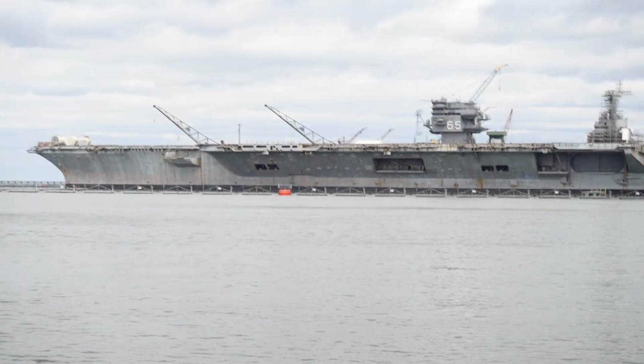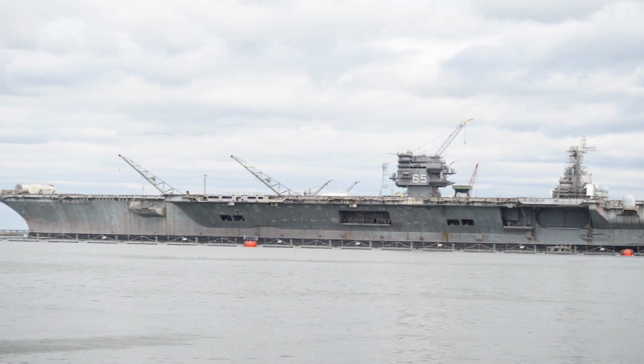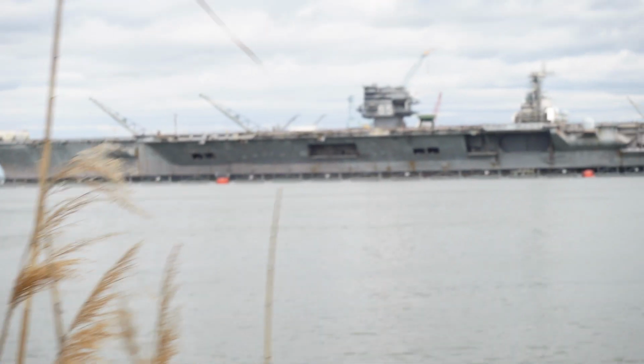That is the first nuclear powered aircraft carrier. Yep, first nuclear powered. That's the Enterprise. The Enterprise. Yep, the first. And so they're decommissioned.